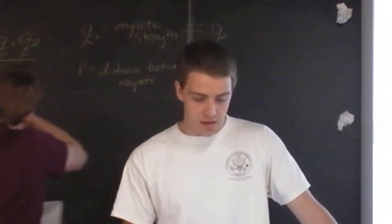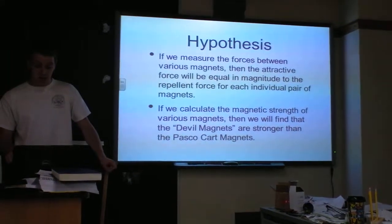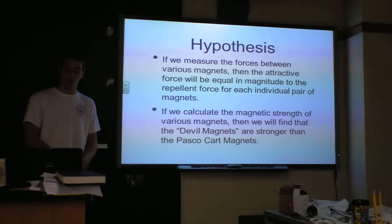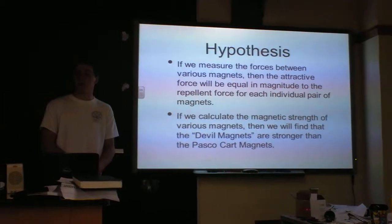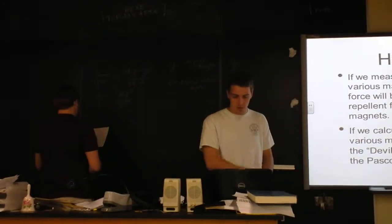We hypothesized that if we measure the forces between various magnets, then the attractive force will be equal in magnitude to the repellent force for each individual pair of magnets. Does that make sense? Yes. It seems like it should make sense. We'll talk about that later, though.